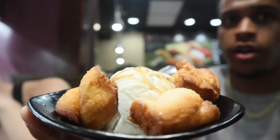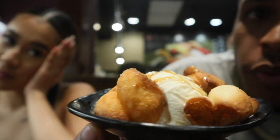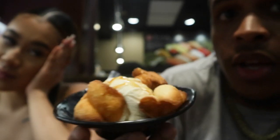Alright guys, so we're about done eating. I ordered some dessert. It's a Japanese milk donut with vanilla ice cream. Looks good. I'm not a big fan of donuts. The ice cream is really good.